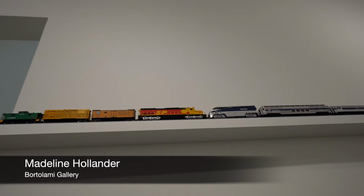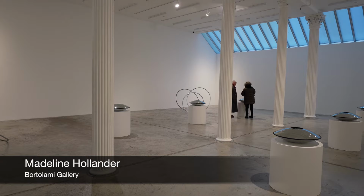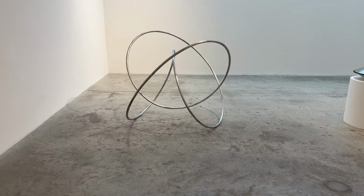And this exhibit has a similar element of play. The next room contains two different types of sculpture. There are three large aluminum trefoil knots and six mirrored sculptures. The trefoil knots are shaped to be in continuous motion once they're tapped, although I will say they look fairly static right here.